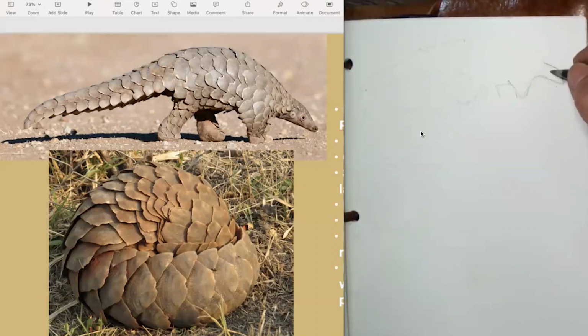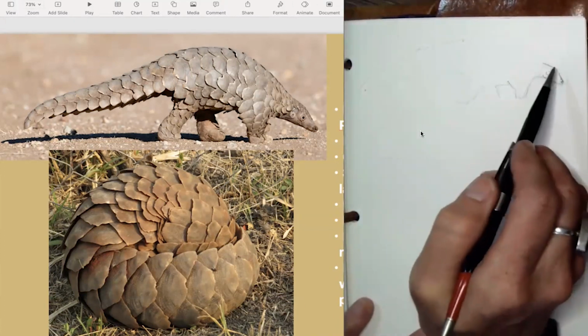Here's the eye way down here. And there's kind of the scales kind of make a cap around his eye like so. So he's got this little schnoz, little nostrils. Okay. And this big fat body.